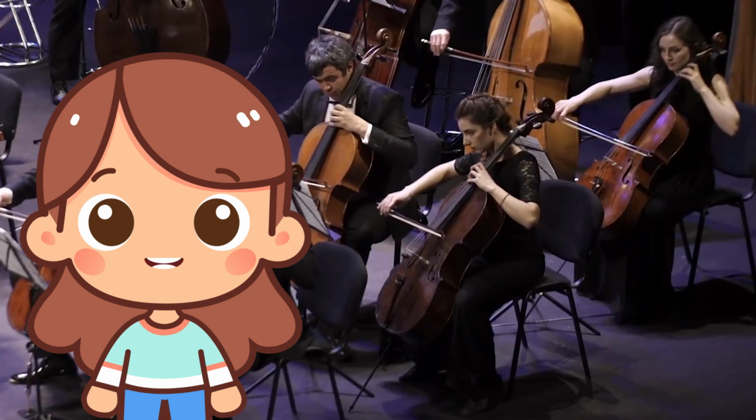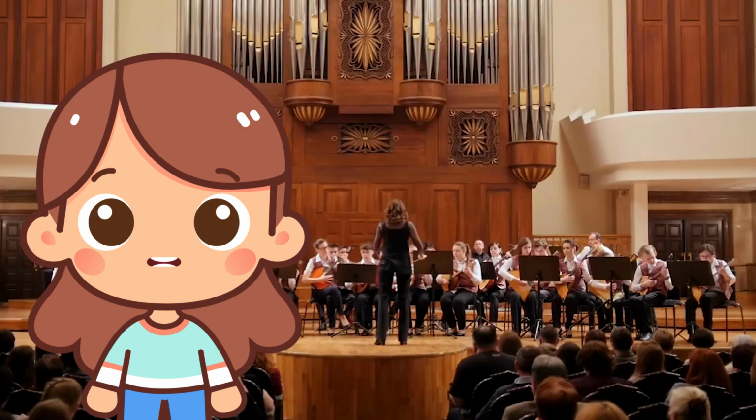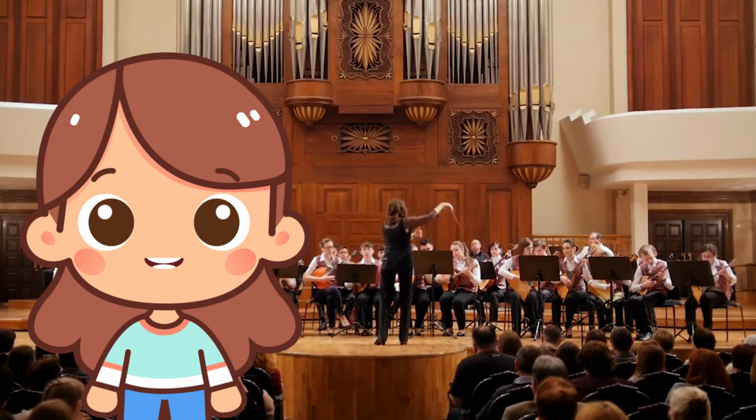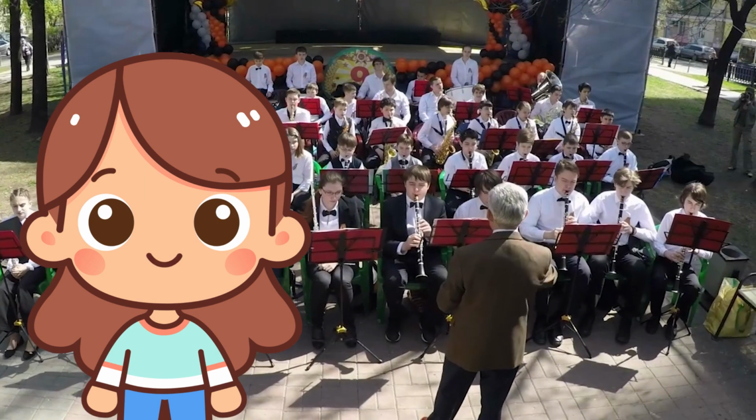O is for orchestra. An orchestra is a large group of musicians who play instruments together. They make beautiful music, like in concerts or movies.